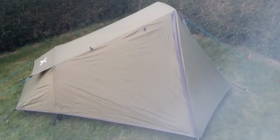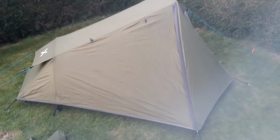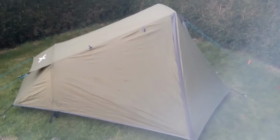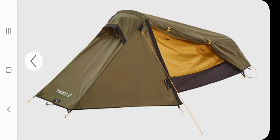But if you are someone new to wild camping and just looking to sort of test the waters as such, just go for the 1-man option. The 1-man option will cost you less, way less, and obviously be easier to carry up the hills. So as I've mentioned, mine is the 2-man. This is the 1-man. It's 1.6 kilograms as opposed to 2.2, and a solid little 1-man tent.